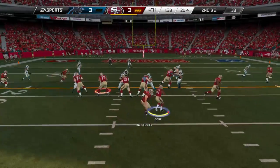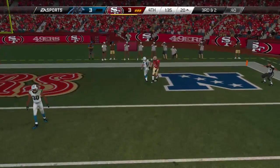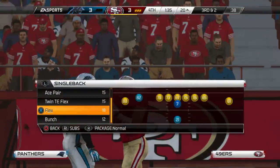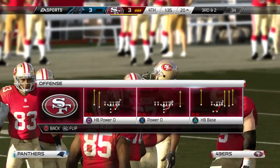After that grab, it's now second down and two. He's looking to the right here on this throw. Play doesn't even have time to develop. The quarterback is under so much pressure, he's throwing it before these receivers are even ready.